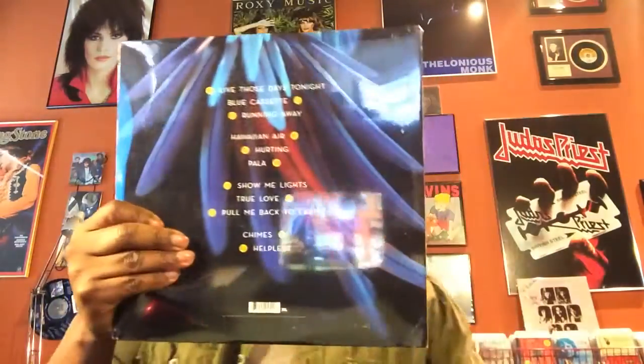Here's one that was just a complete blind buy. I pretty much picked this off just based off the cover. I mean, really. Friendly Fires. Well, I take that back. I did listen to one song in the store on my phone.